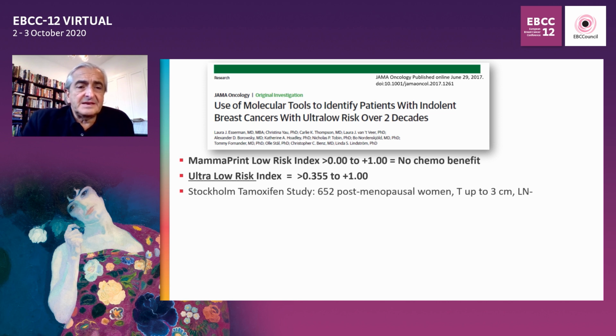This was validated by looking at the Stockholm tamoxifen trial, a trial in which over 650 postmenopausal women with clinically low-risk tumors up to 3 centimeters and node negative were studied.